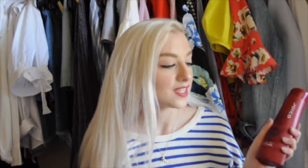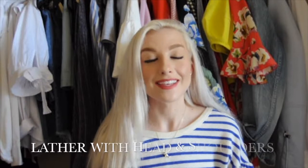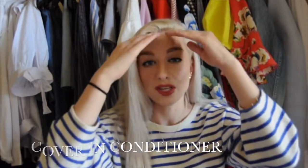So after I use that, before I rinse it off, I will get some Head and Shoulders shampoo, which I know is so basic, but after you bleach your hair, your scalp can get kind of dry, and Head and Shoulders is pretty good for dandruff and dry scalp. So I'll use that and massage it in with the purple shampoo until I have a good lather. And then I'll rinse out my hair, and then I will put a lot of conditioner on, like a lot, and just cover everything. I won't put it on the roots, but I will brush it over the top and just let that settle in like you would with a normal conditioner.